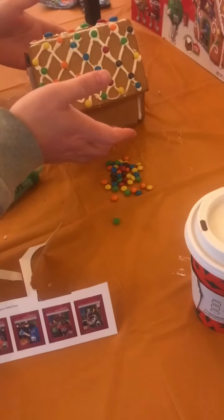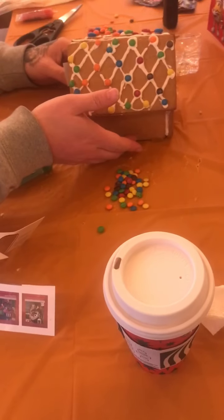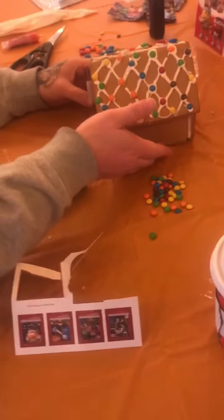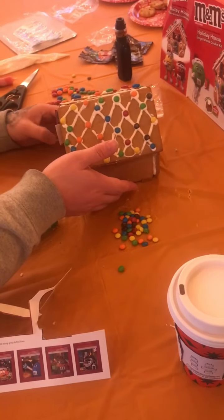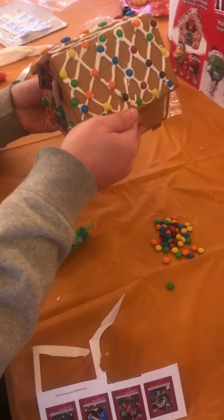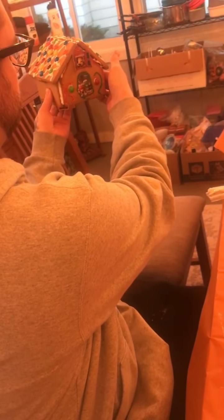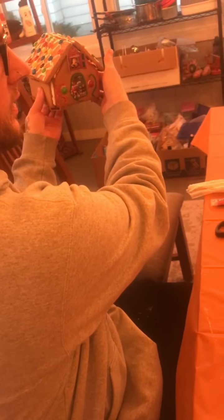You guys want to see the front of ours? Sure. From scratch? With no decorative assistance in the instructions. Oh no, don't drop it. Don't drop it. Oh, that's good. Oh, that's so good. No, it's good. You sure? Yeah. That is so good. That's gonna be one of my favorite gingerbread houses I ever built.